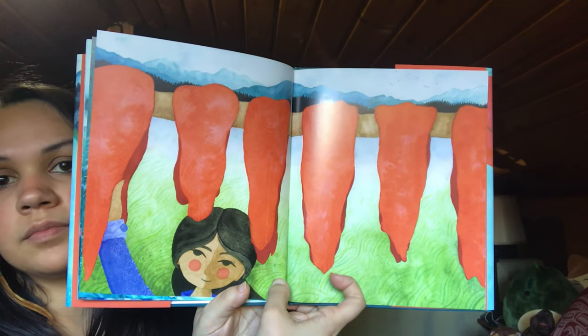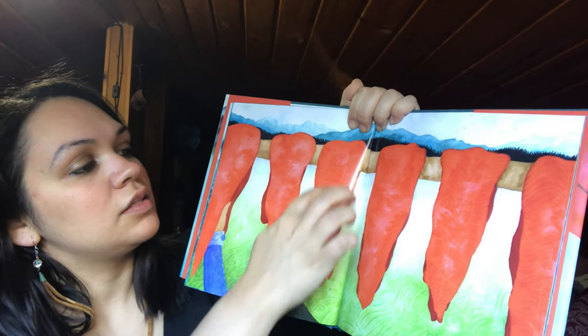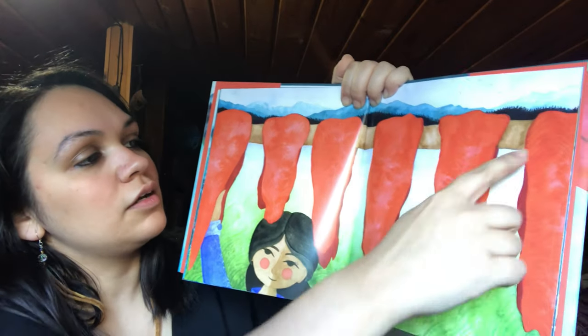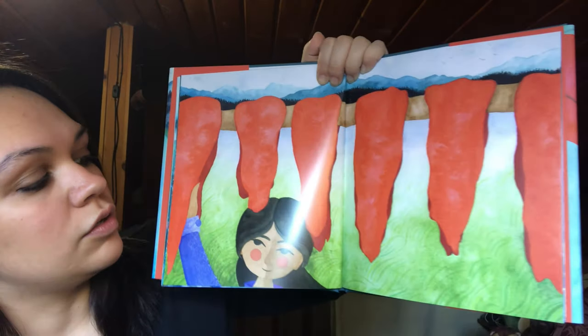What do you see? What's happening here? There's the salmon. These are all salmon right here, and they're all hanging on this big piece of wood, getting ready to dry.